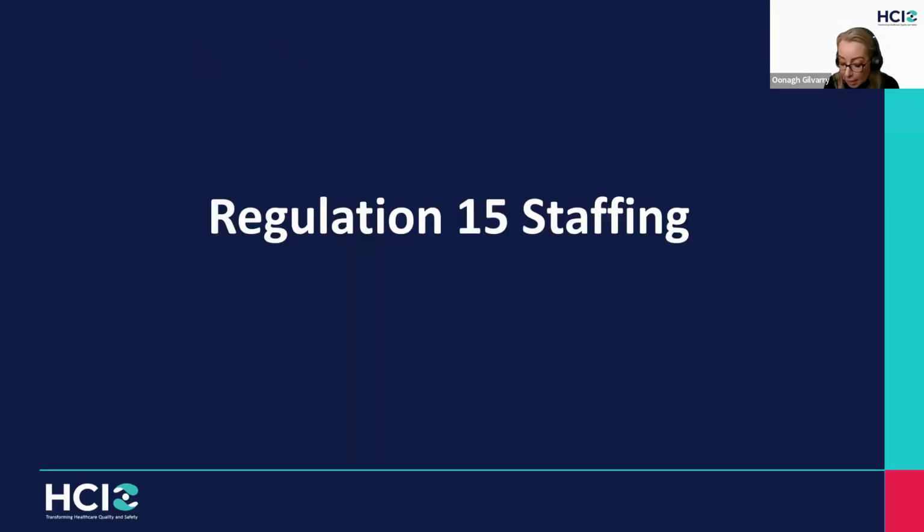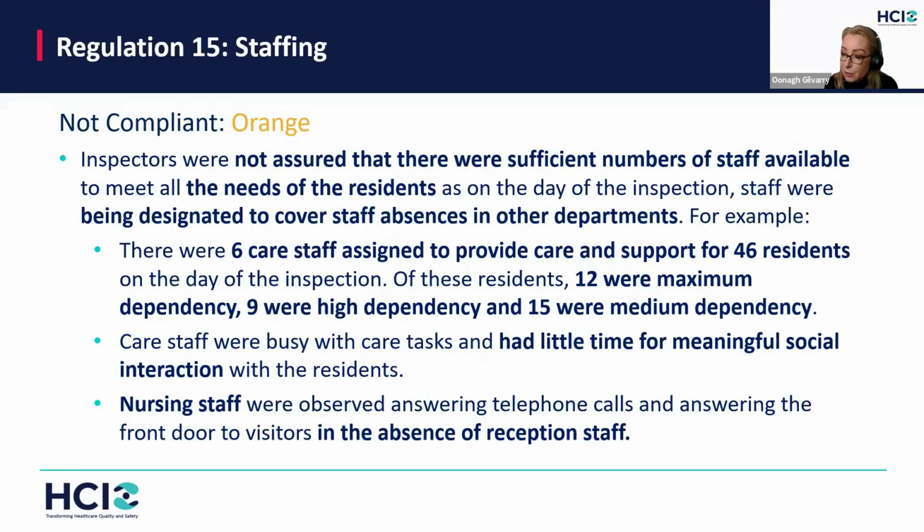Staffing certainly came under a level of interrogation. In this case, inspectors were not assured that there were sufficient numbers of staff available to meet the needs of residents, and that staff were being designated to cover staff absences in other departments. Now, staffing ratios and levels is always something that comes under a certain amount of interrogation and question.